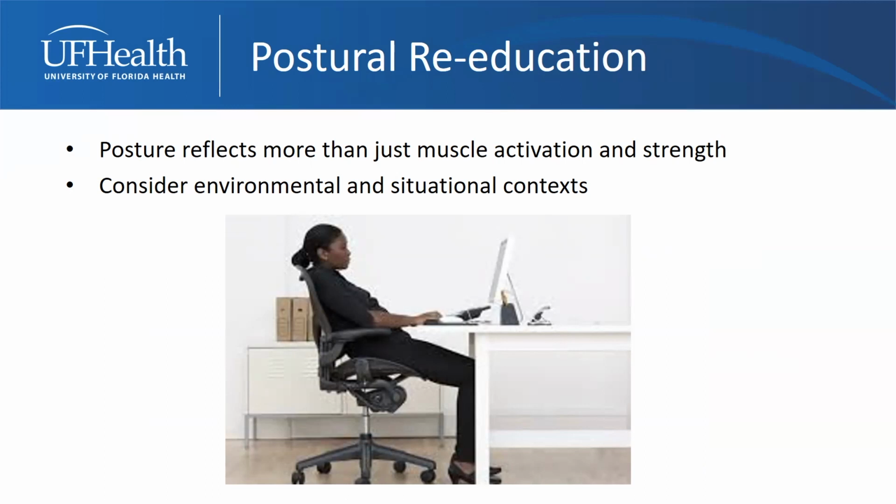patients. Postural tendencies reflect not just those underlying weaknesses that we've talked about, but they can also have a situational or environmental context as well. So we can treat those physical components as physical therapists, but remember that there may be psychosocial or situational components at play that may be better addressed by a psychotherapist. For example, working through a trauma associated with certain people or triggering situations.